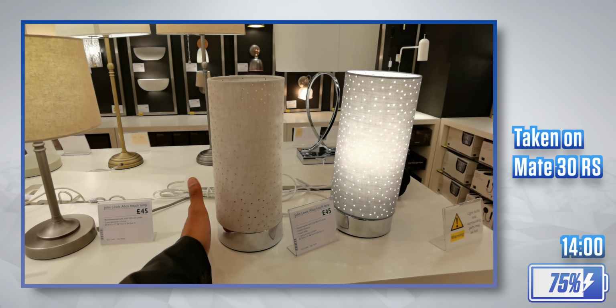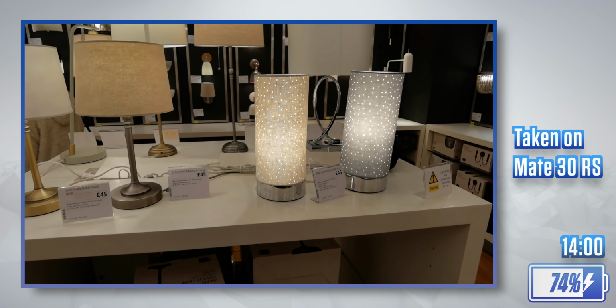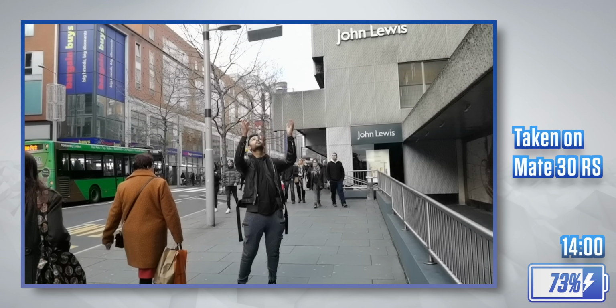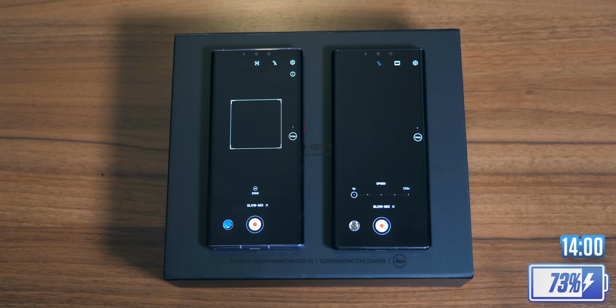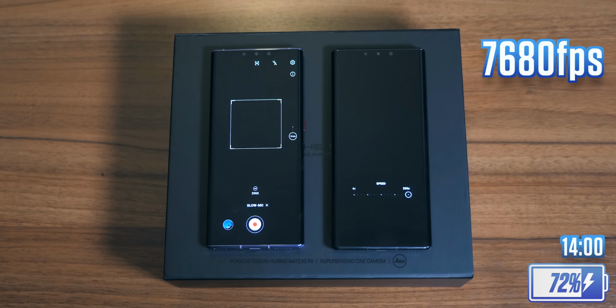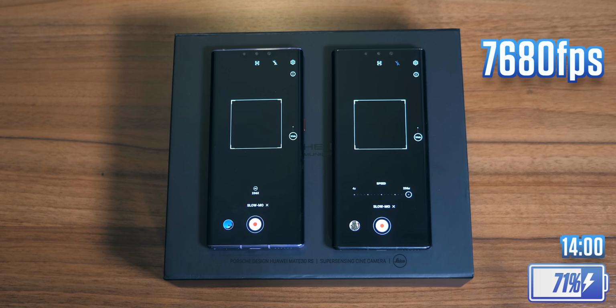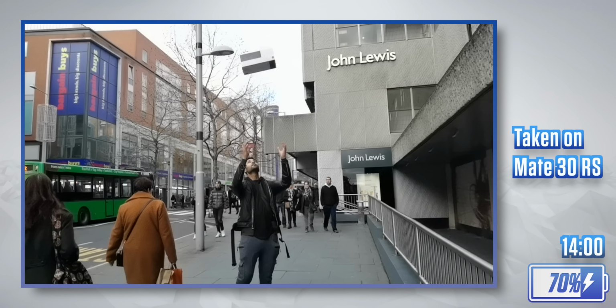It's a dimmable lamp, so every time you tap the base, it lights up brighter. I like it. And then, like any sensible person who just bought a Christmas gift, I tried throwing it. Like the Huawei Mate 30 Pro, the Mate 30 RS has the option to record 7,680 frames per second slow motion. It's so slow that even fast-moving objects can appear to stop in their tracks. I've actually heard some people say it's too slow, but you can always record at a more normal frame rate if you wanted to.